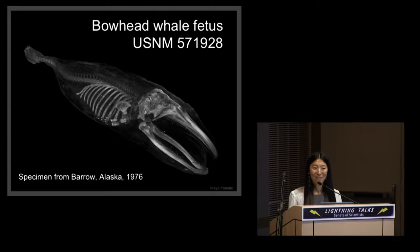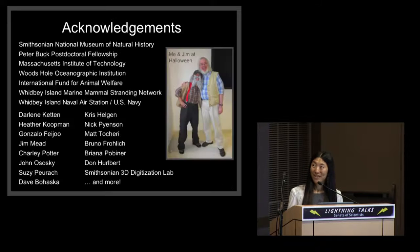It's really awesome how we have these crazy specimens that haven't been touched yet. And we have a lot of resources thanks to interdepartmental collaborations, as well as the digitization office of the Smithsonian and the 3D guys. So I think it's a really exciting time to be at the museum. And with that, I'd like to thank the museum, the Peter Buck Postdoctoral Fellowship, for allowing me to be here. My previous institutions, the stranding networks, and collaborators both inside and outside of the museum. And I just want to highlight Jim Mead, who's the retired curator of marine mammals at the institution. And when I grow up, I want to be just like him.